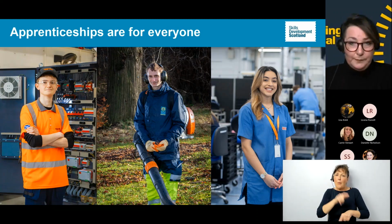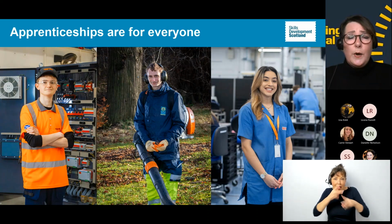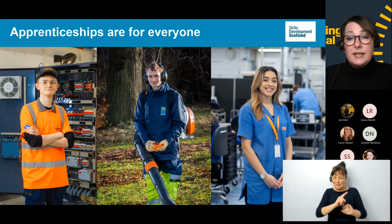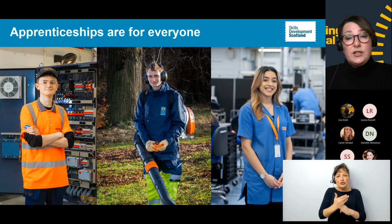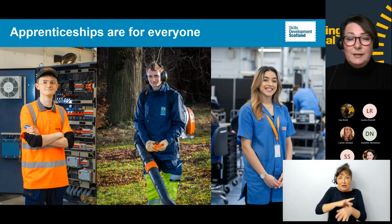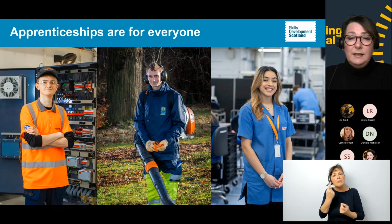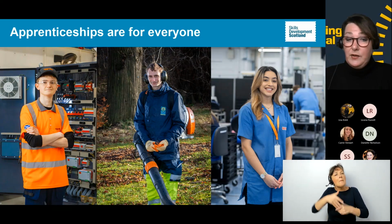Apprenticeships are for everyone. Diverse opportunities exist from school age and beyond across a wide range of sectors, from childcare, broadcast journalism, accountancy to software development. All of these lead to industry-recognised qualifications with good progression opportunities to advance skills and career aspirations. We're pleased to see our apprentices are from a range of backgrounds and circumstances, including individuals with disabilities, those with experience of care, and ethnic minorities.